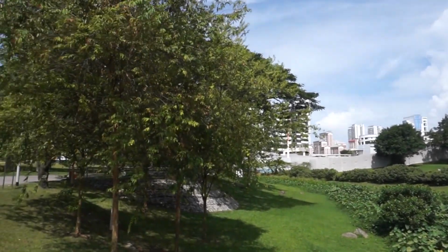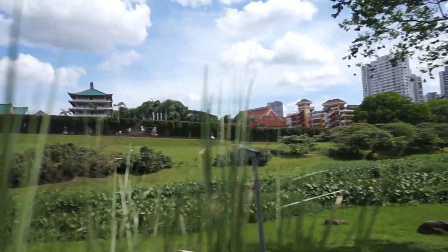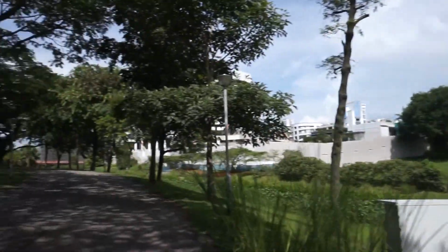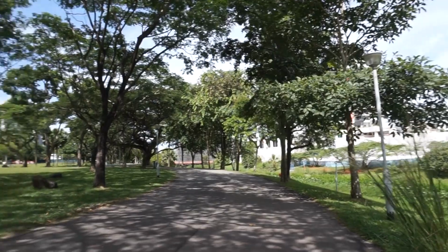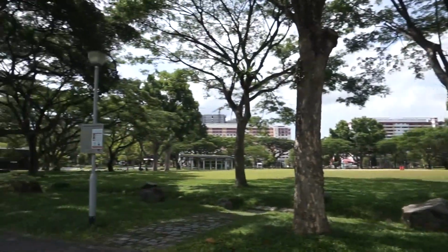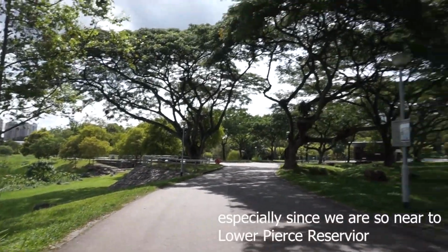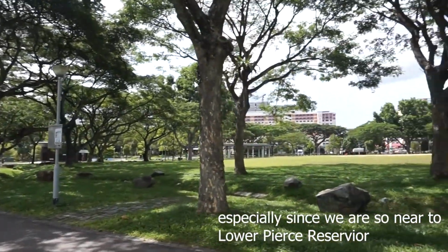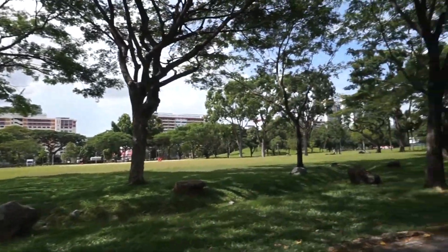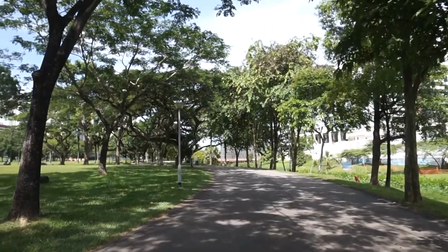So the Bishan Park is more open towards the sun. So there are trees giving shade as you walk underneath the pathways, but a lot of those trees here are not as thick, not as tall, not as old as trees in other parks. And they also offer less shade because of that. But one thing other parks don't really have is the Kallang River.